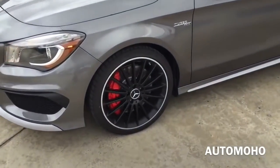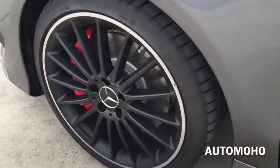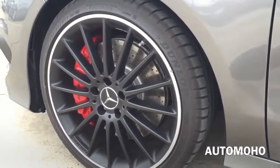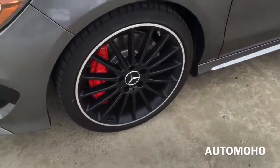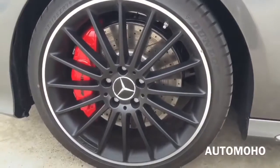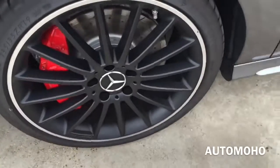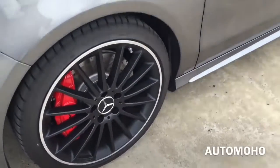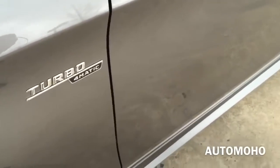Now moving to the side, you can see that this particular model comes with the optional black 19-inch AMG multi-spoke design wheels with low profile 235/35 high performance tires. Behind the wheel is a set of ventilated cross-drilled brake discs with huge brake calipers for faster stopping. Red painted brake calipers with AMG lettering on them also come as an option. Turbo 4MATIC badge on each fender. And there's a look at the side skirt.